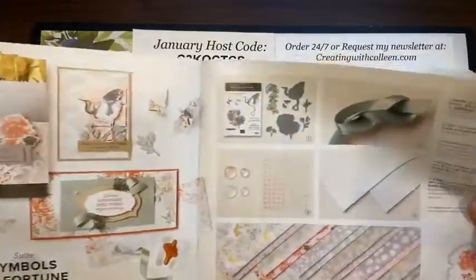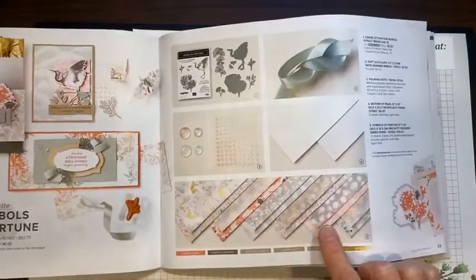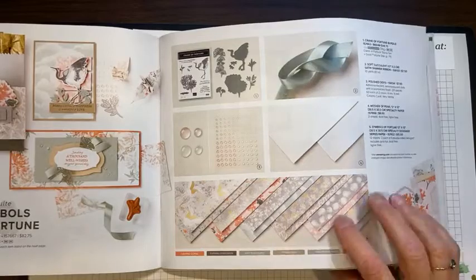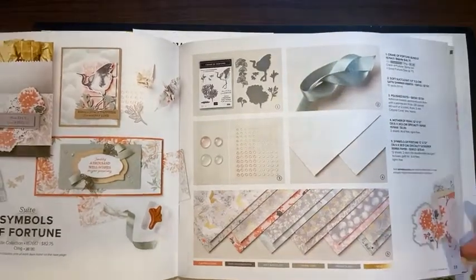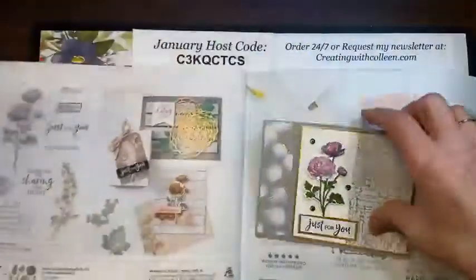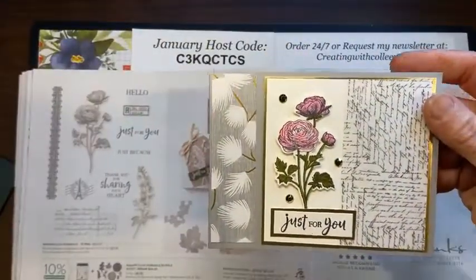So this is the designer paper on page 23. That is gorgeous. So that's where she got her designer paper from. And just beautiful. Absolutely beautiful. Where did my card go? Here we go. So great job.